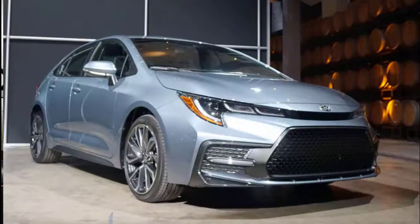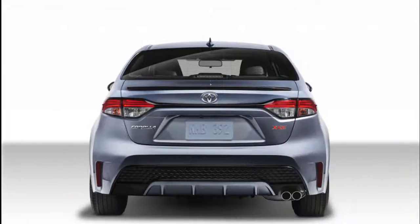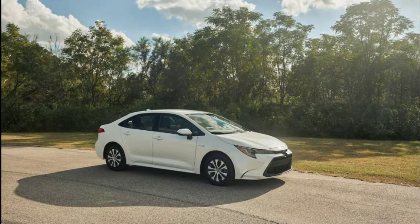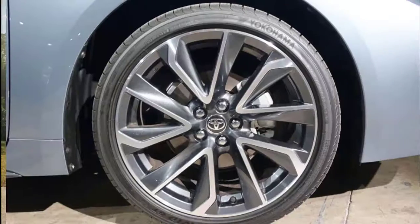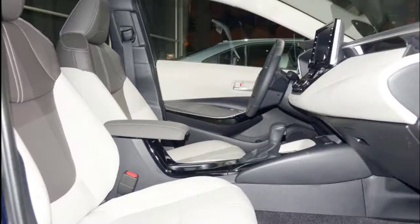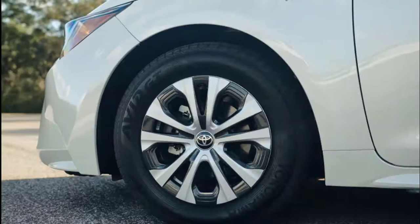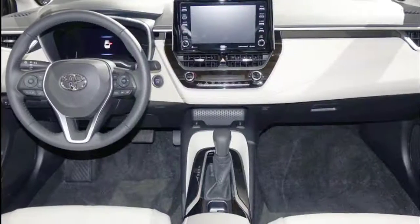Like the 2019 Corolla hatch, the 2020 Corolla sedan gets a broader stance, with its front and rear track widened by 0.5 and 0.9 inch, respectively, relative to the outgoing sedan. It also gets the hatch's new 18-inch aluminum wheels on top trim levels, with lesser trims making do with steel or alloy 16s. Following a trend that started with the Camry, the whole car stands a bit lower.